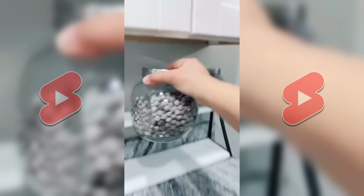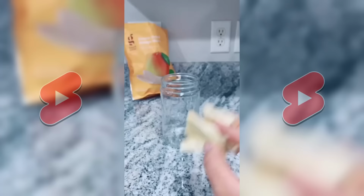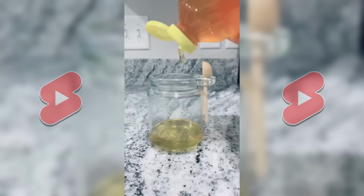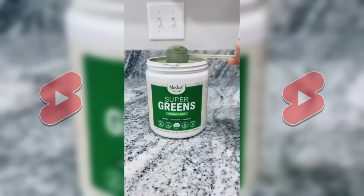I'm putting the jars on the top shelf. I'm using another jar for dried mangoes and dried strawberries. These smell so good. These are going on the bottom shelf. This jar that I found for honey is so cute. Oh my gosh. I'm filling this one with super greens powder. I love this in my smoothies.